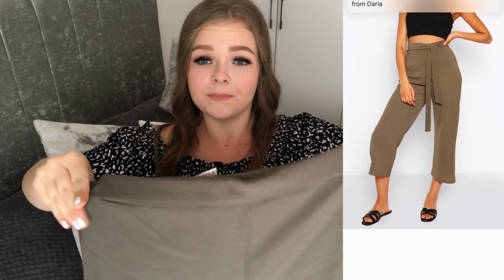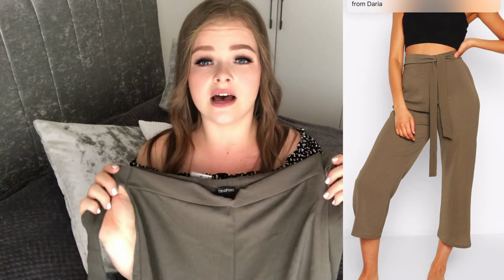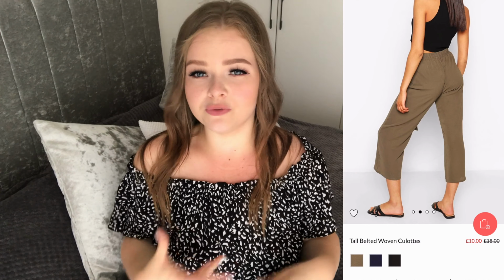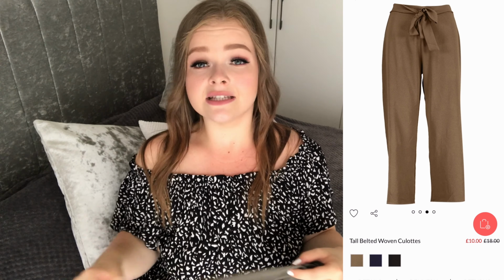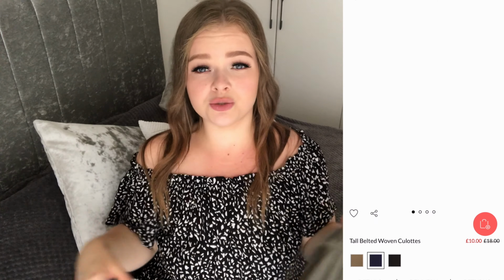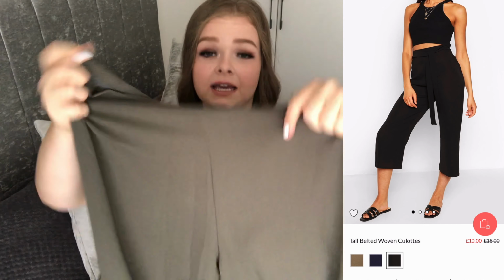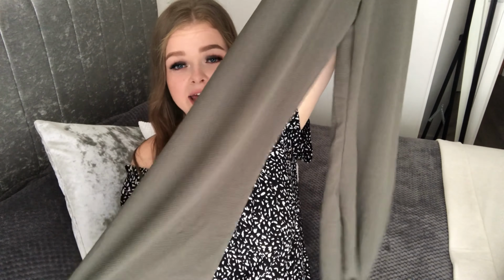And what I think is amazing about this belt part is that it's not only for decoration, because I know some of these kinds of pants have a belted part only for decoration, and I think it sucks because sometimes you just want to make it a little bit tighter around your waist, and these ones allow you to do that, so that's amazing. They are high-waisted, as you can see, and they have long, quite wide legs.